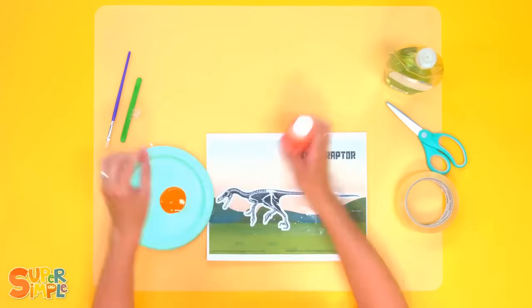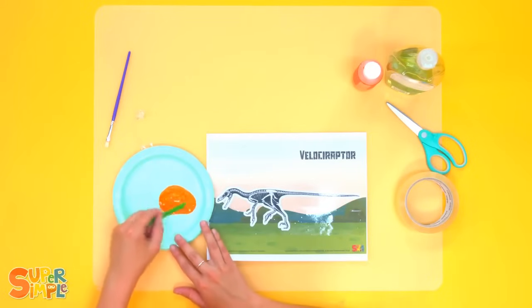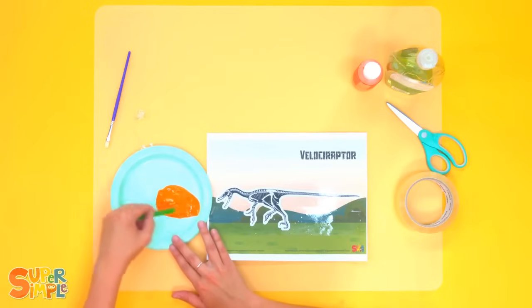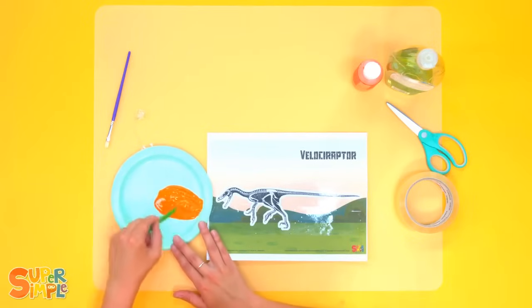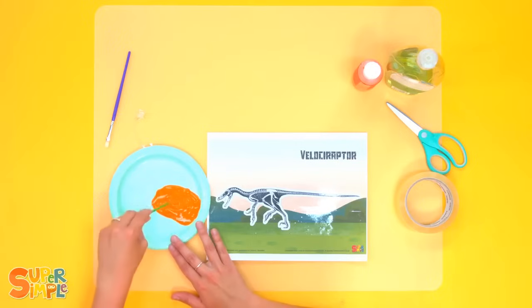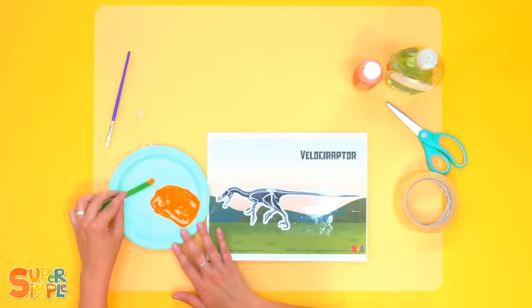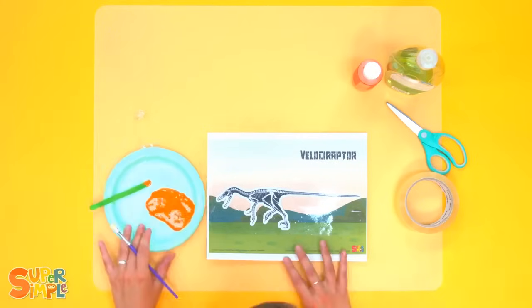There we go. I have a little popsicle stick here that I'm going to use to mix it together. Mix, mix, mix, mix, mix. And that's going to make the mixture that goes over the bones. And that way we can easily scratch it away. But the paint also makes it so that we can't see through it. I think that's all nicely mixed together, don't you think? Yeah. Orange is a really bright color.